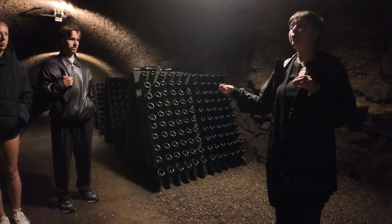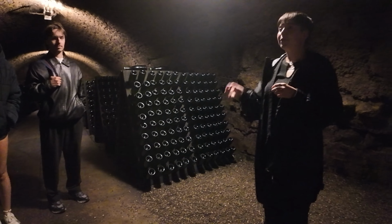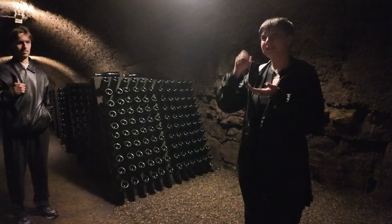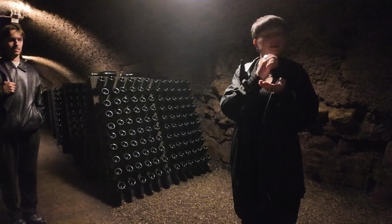So here we make crémant à la méthode traditionnelle because we are not allowed to make champagne à la méthode champenoise. We are not in the Champagne region. So we were smart and we just changed the name so we don't get sued, right? But the process is exactly the same. It's like in Italy, they make prosecco al metodo classico. It's exactly the same thing.